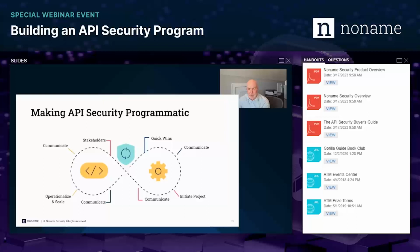We get the communication and the stakeholders back in the room and talk about this next stage or this next project.